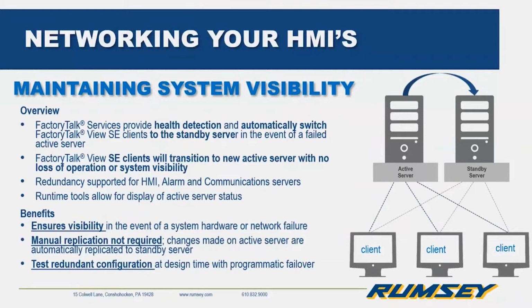You'll find that these clients, as far as the operator is concerned, when it changes over, have little or no bump when it changes over. So if there's any kind of health issue in the PC, a network failure, whatever you might have, you'll find that the service for the operator is basically up all the time.